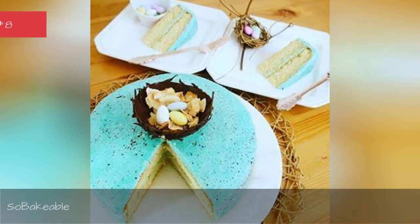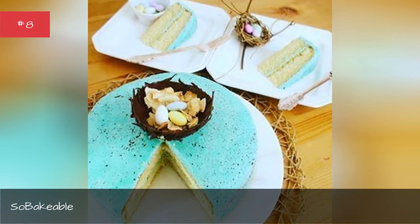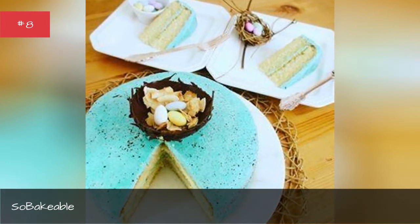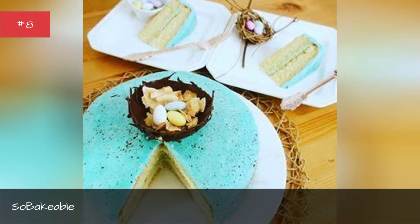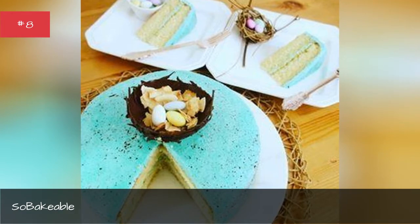SoBakeable. With SoBakeable you'll receive your choice of either a chocolate lovers or a surprise box every other month featuring 2 dessert baking kits, portioned ingredients, instructions, and even decorations.